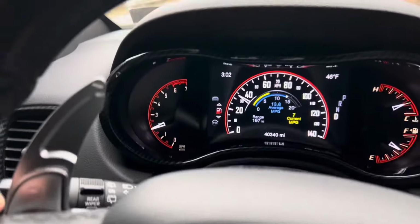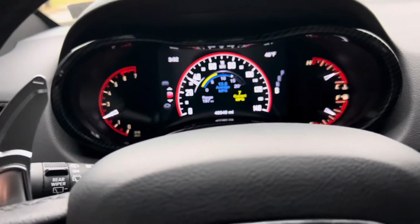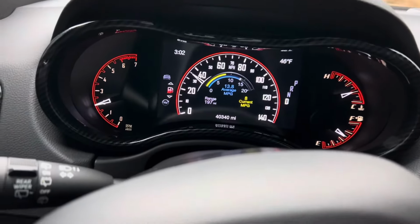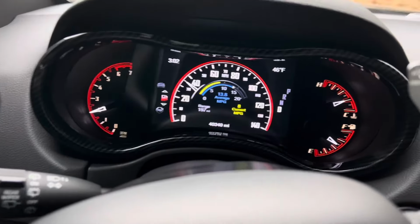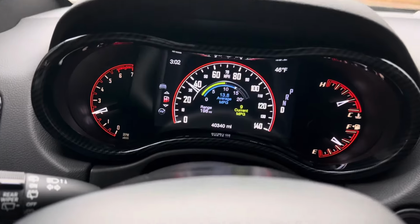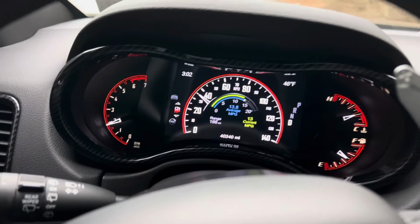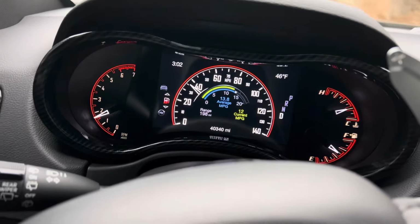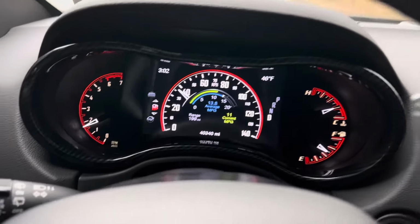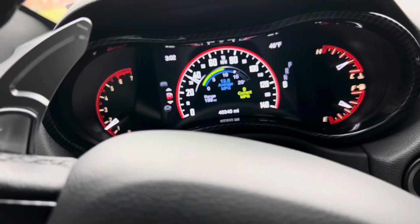So, there's another feature that you may have that comes in handy. It's a nice feature to have. And if you're looking to buy a Durango and you would like these features, make sure they have the technology package with these smart features in them. And then the final smart feature that it has is really handy, that you guys may not even use a lot, but I do night driving, not a lot, but often, and I use it. It's the auto high beams.